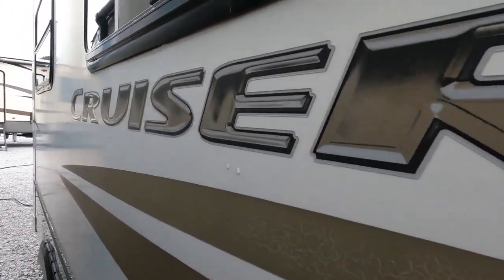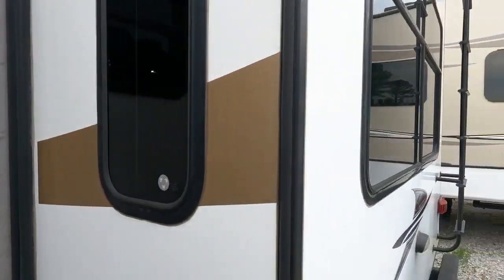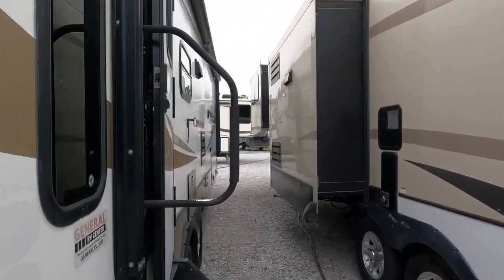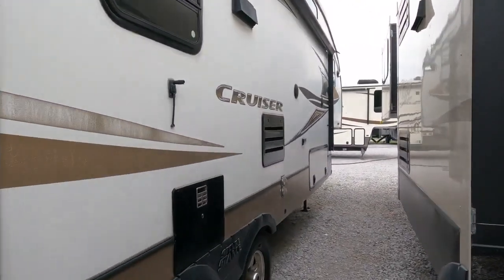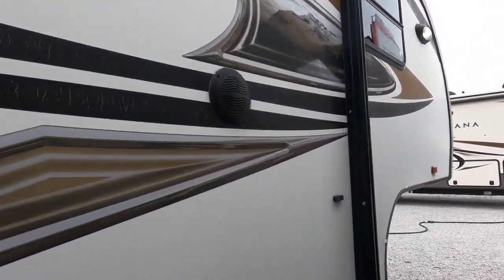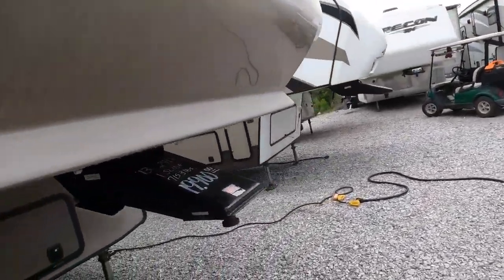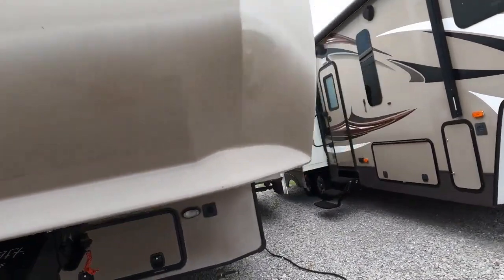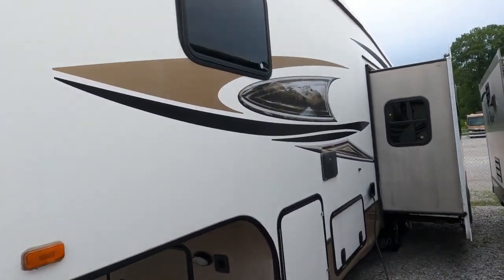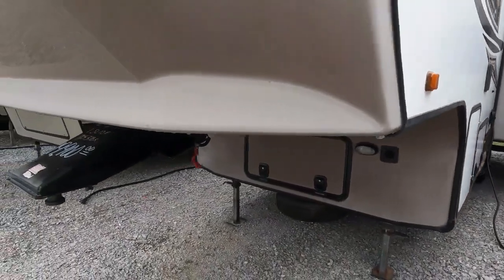I am going to try this, guys, and if I get stuck, well, I'm not going to try that. That wouldn't be good, to get stuck like that. 40 pounds ago, yeah, no problem. Not now. And you can see over here, looks good. You got an outside shower. Slide out looks good, all that. Spare tire underneath it.